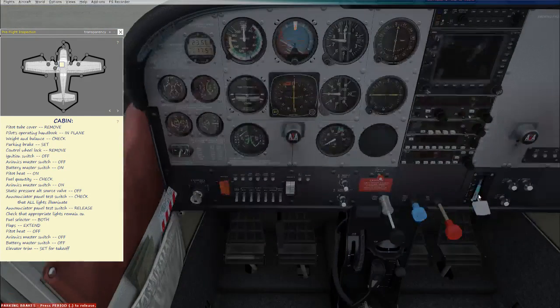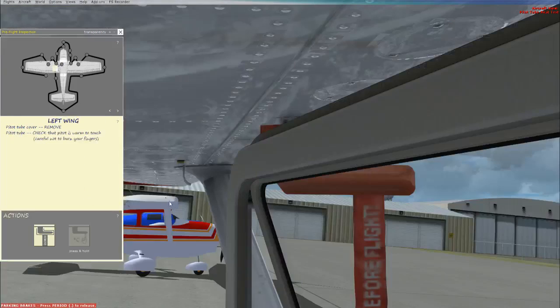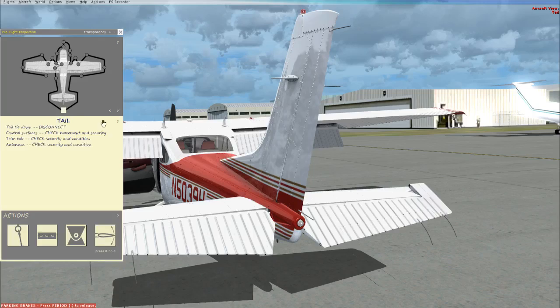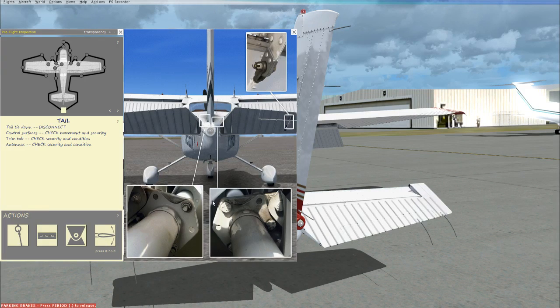Avionics were working. Flaps, get that, and battery off. Alright, remove that and check our pitot heat. Yeah, it's working. Lock the baggage door. No tie down. A little bit of grease right there, but other than that, this looks good. Is that a dent? I can't tell. Everything looks good here.